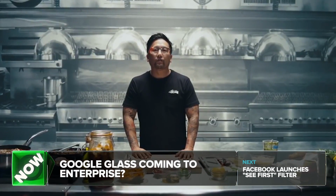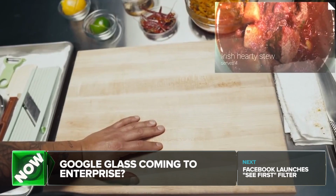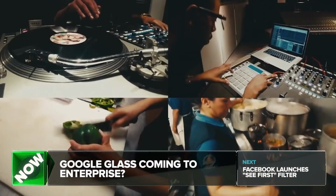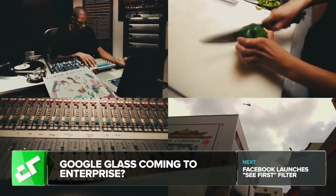This is designed for enterprise users who don't really need to read tweets that are streamed into their eyes, but they might need to get information related to their job. A warehouse worker, for example. The Wall Street Journal reported back at the end of 2014 that Google was rethinking Glass's best use cases and would release an updated model in 2015. Starting to look that way.